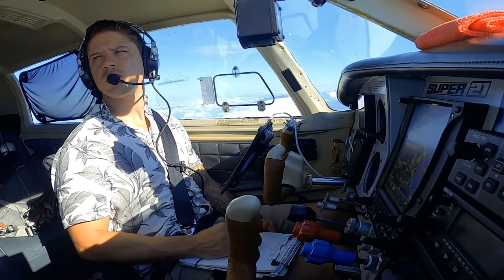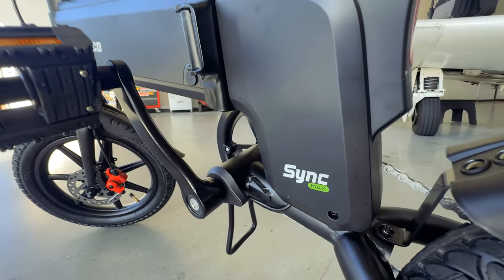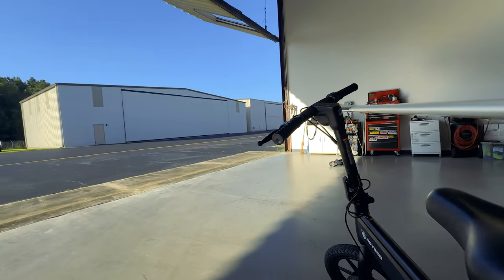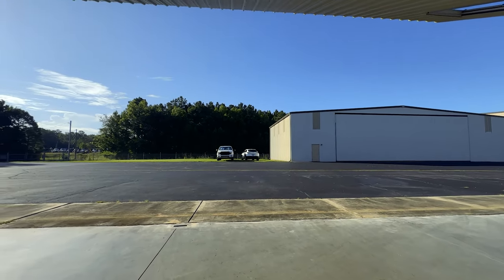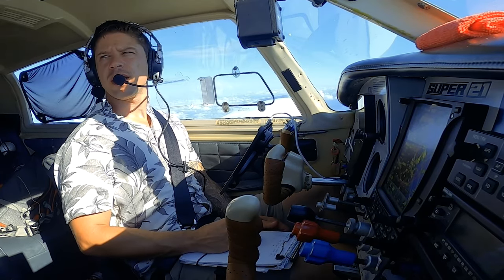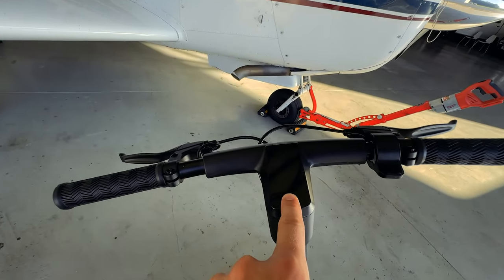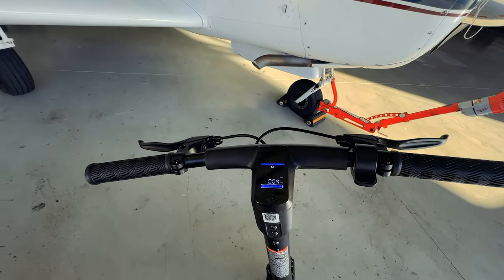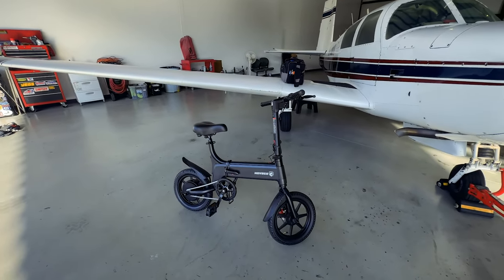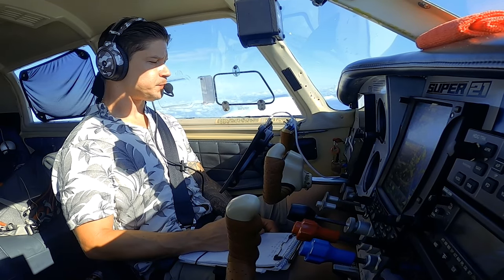So before we get there, let's go over some of the specs of this scooter. So first of all, it's 42 pounds, so as pilots, we definitely want to know what the weight is, because we need to maintain our weight and balance, and just our overall weight, you know, dig into our useful load, but 42 pounds, not bad. It has a 30-mile range, I'm guessing it's just on the battery. Obviously, it's got pedals, so if the battery dies, it just becomes a bicycle, so you can just pedal where you need to go, which is really nice.